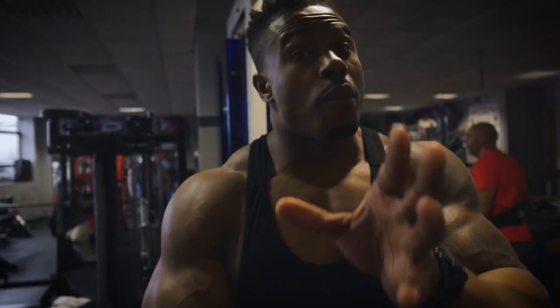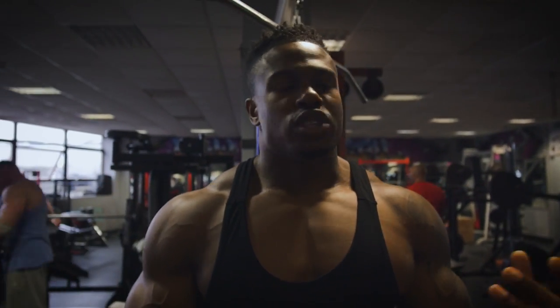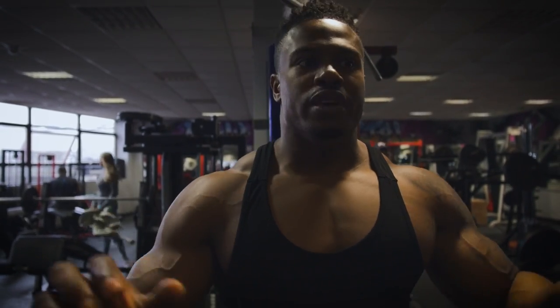A lot of people don't even do exercises behind the neck because they say it's not a natural movement of your body, so they avoid doing things behind the neck. So that's why with this exercise, I wouldn't try and go heavy. I'll just keep it controlled. You don't want to be swinging back and forth with your neck. You just want nice, controlled reps.